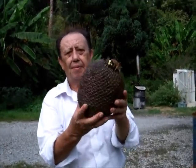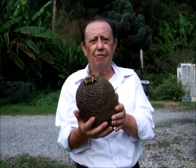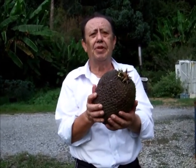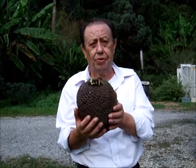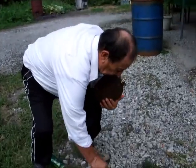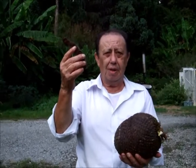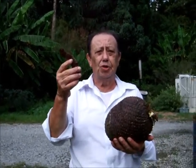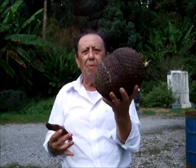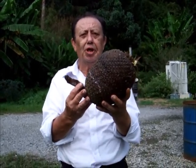Nice, huh? The Brazil pine is, I forgot how you call it, but anyway, you have the male tree and the female tree. Okay, this is the fruit of the female tree. This is the fruit or the flower of the male tree. So the male tree does not produce fruit, but the female tree produces this kind of fruit. It's pretty big. It's edible and it tastes very good.